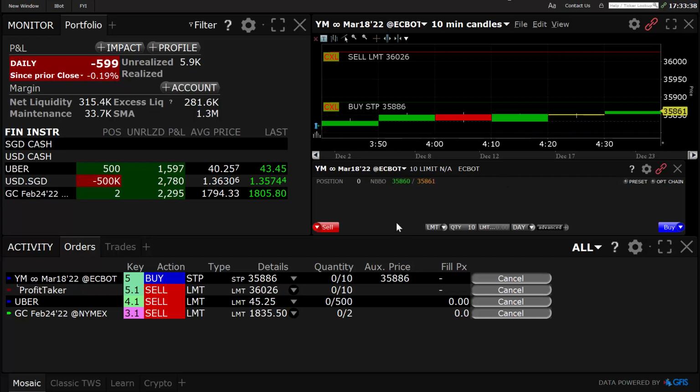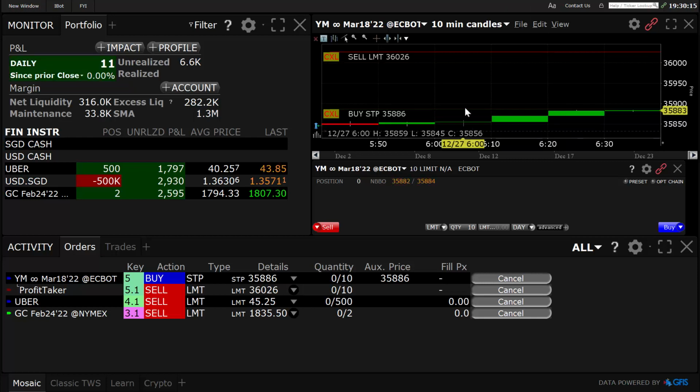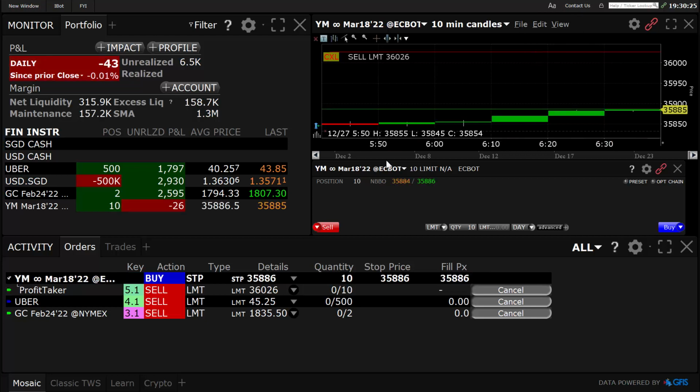So you see, otherwise I would just be going for 80 ticks off of the code 6, but I'm able to go for 140 ticks using a combination of the code 6 and code 7. So 140 tick trade on this one. It's almost to the entry of 35,886 right there. It's at 883 now. There's 85, there's 86. Okay, got me in 10 contracts. Go long. This is for 140 ticks.